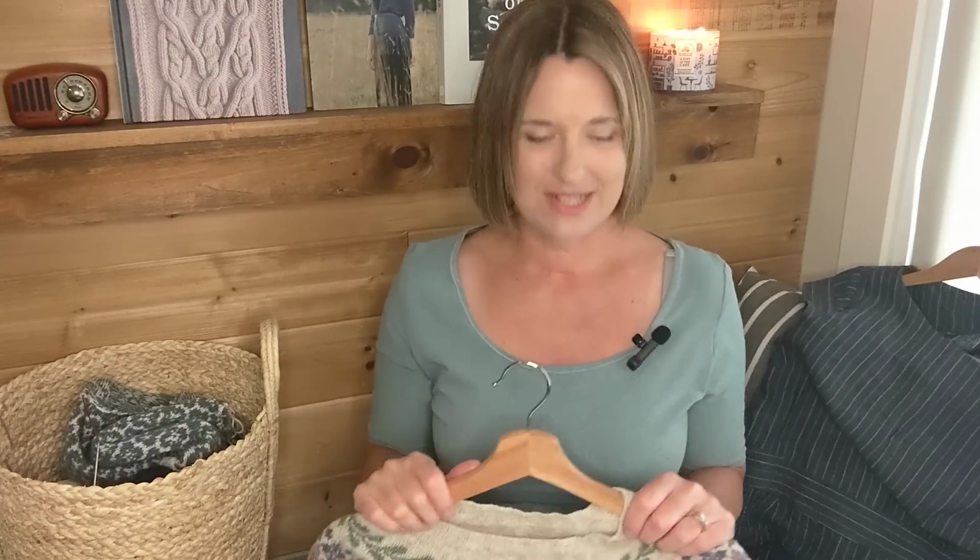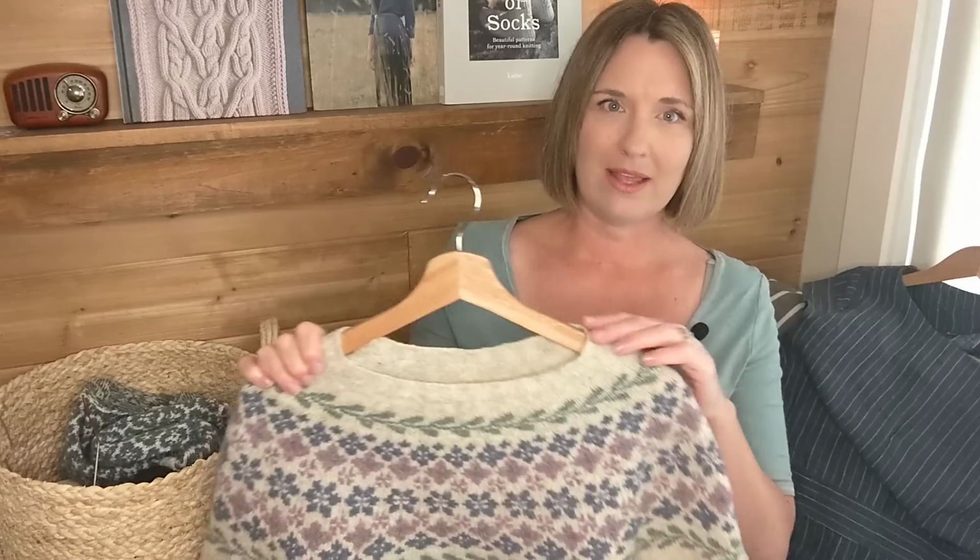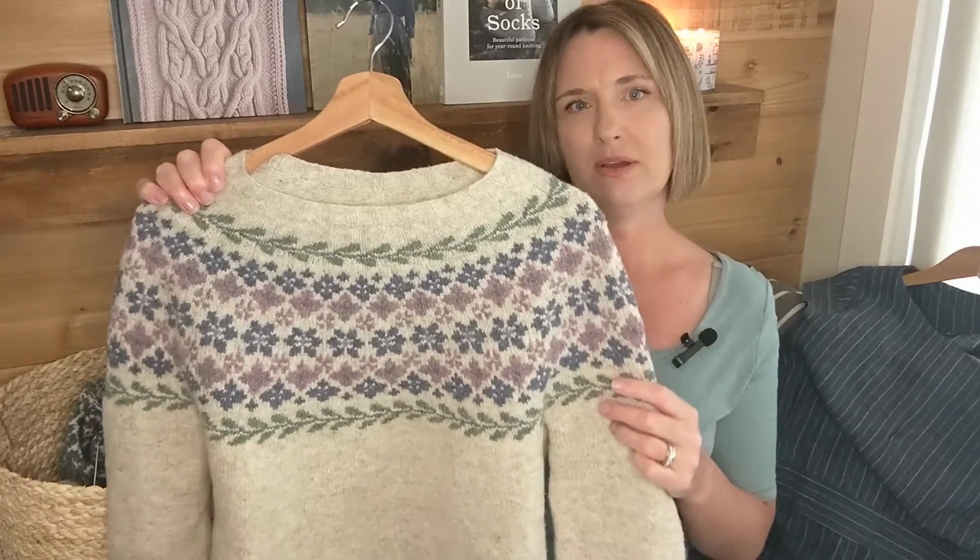I have a few things to say about this pattern. So I think this pattern is one of Caitlin Hunter's very early, like one of her first patterns, and it was published in a magazine. And I think there were some complaints about this pattern, mostly about, again, the neckline and the yoke of this pattern.